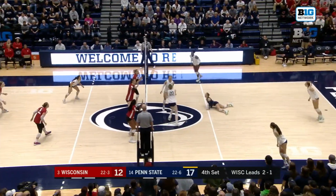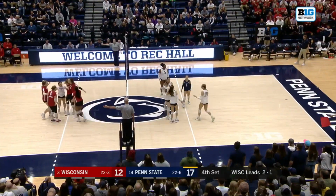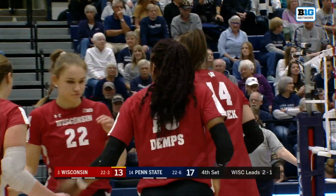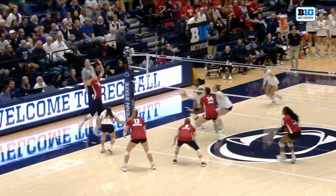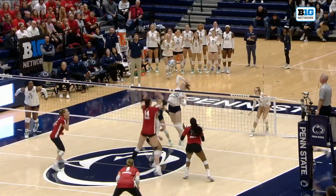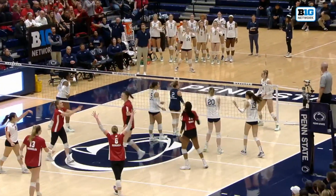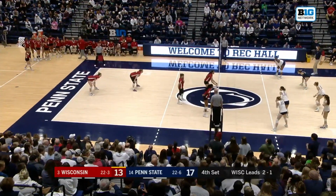Orzal looking for the center of the court. The rejection is just perfect from Schmack, lands in the backcourt. Well, Wisconsin certainly needed that point. What a great defensive effort by Bilanovic, just so fast. But no one in that backcourt to play the block from Schmack.